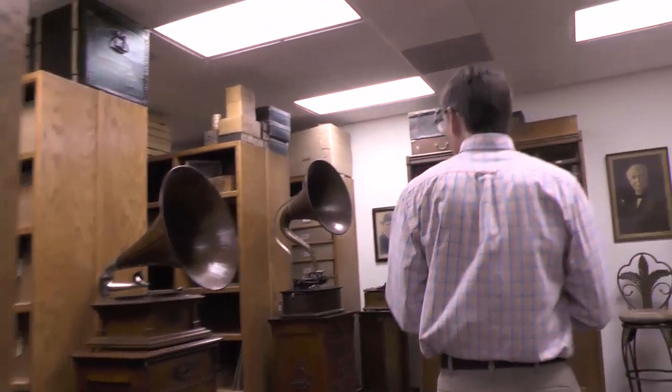Okay, so that kind of takes care of the research library. Let's move on back to where the records are. This is where we keep all the recordings that have been graded. So you've seen other holding areas for records, but once Mark has graded something, this is where it winds up.